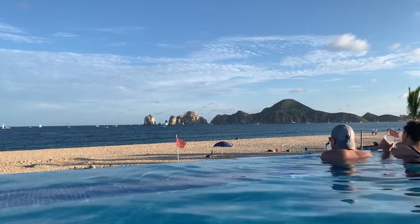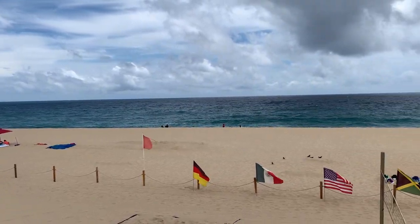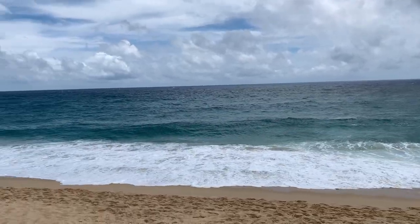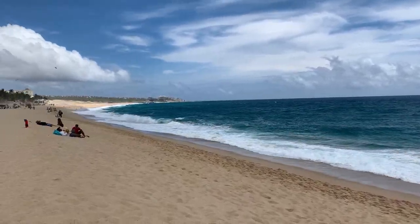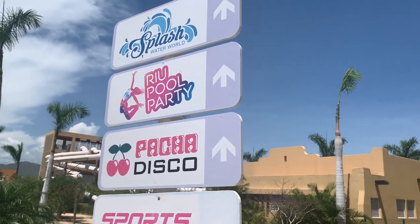contest here. They do like different challenges. They have music, DJs. Overall, it's a rather small resort, which is perfect if you're planning to stay somewhere only to sleep and you plan to do a lot of excursions during the day, or you want to take a quick weekend getaway. This hotel is perfect because it has enough activities and programs to keep you entertained.